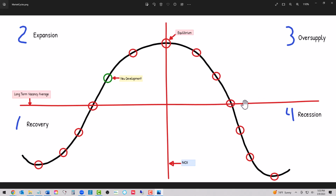I'd call it on this side of the NOI line because we do have deliveries. We definitely have negative absorption in all three asset classes. Rents are declining except for that January number, which I'm starting to believe is erroneous. So we know we have declining rents. We know we have declining absorption. We know we still have more units to deliver.